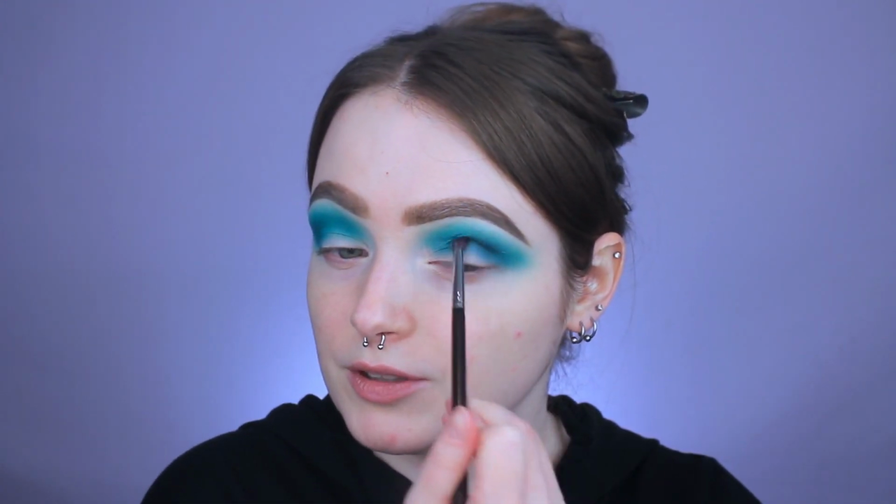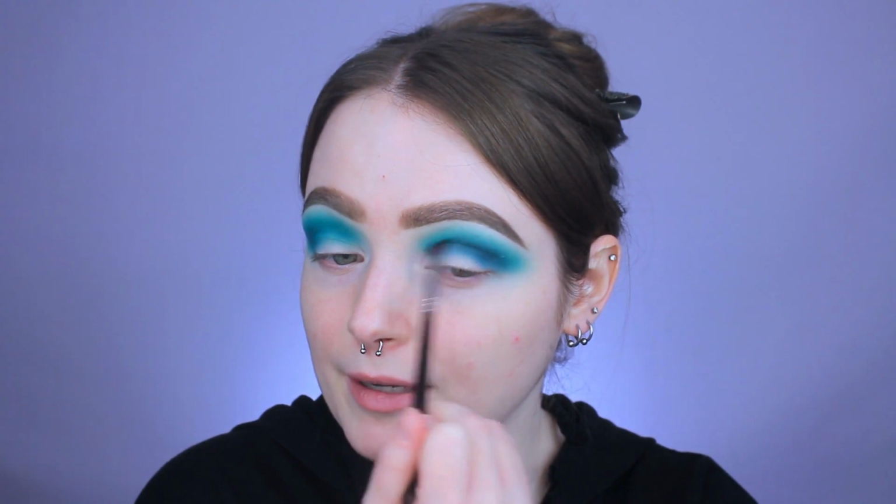So now let's deepen up the crease even further, and I'm just going to go in with this really dark shade in the palette. This one's called Lunar, and it's kind of like a grayish color that has a bluish, greenish undertone. You know what, I'll show you here in a second. But I'm just going to be taking it on this brush from Morphe, an M507, and this shade is super powdery in the pan. Like it's kind of getting everywhere. I'm just going to lightly pop that baby in my crease.